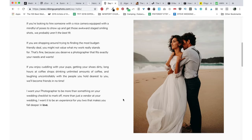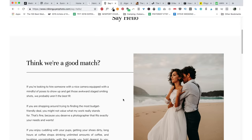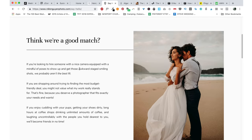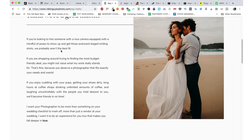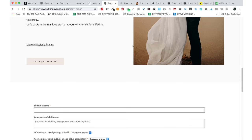Now, one other thing that isn't so great, his site does not seem to be loading very well across his other pages, so I would take a look at how large his images are, or maybe his code can be compressed a little bit. So he's got his information here. If you're looking to hire someone, we're probably not the best fit. So he's doing the same thing. He's got his personality, and he's really playing on it, which is great. View his pricing. Let's get started.